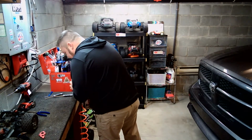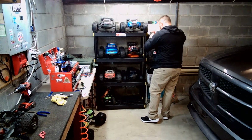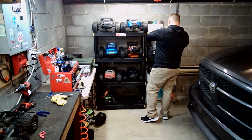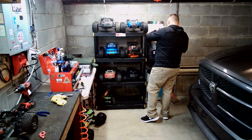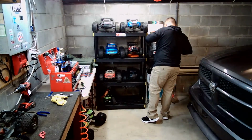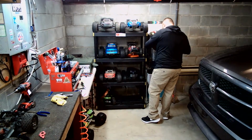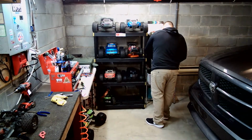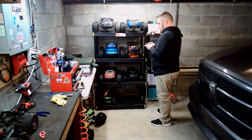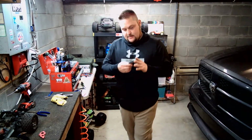It is hammer time. I'm going to look real quick. I might have another one with all the goodies. Stickers, stickers, and more stickers. I'm not seeing one. I thought I did have one. Well, wait a minute. Oh, nice. Well, I actually have a Hot Racing one. So I guess I'll put this one on there now.